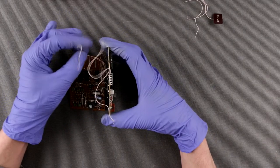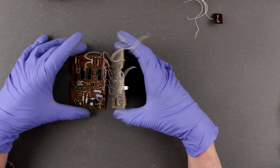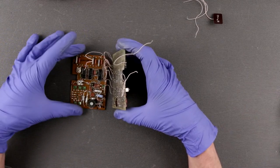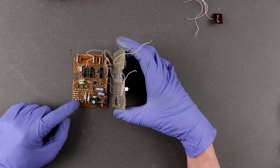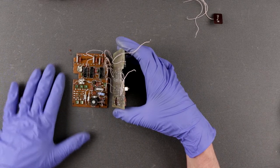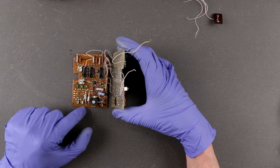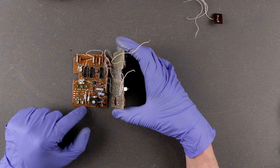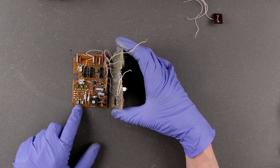From the external. Yeah, so this board is for detector, so it generates high voltage of certain frequency, and this is essentially an analog part. Not sure what kind of high voltage. I think it's around 400 volts. So here is transformer. Here is diode capacitor voltage multiplier.